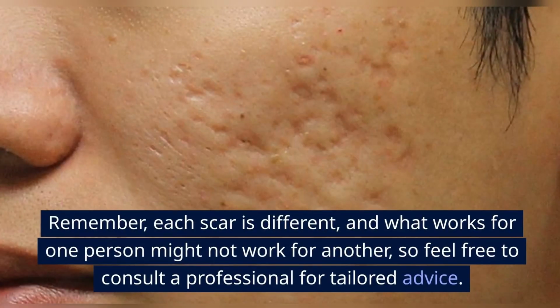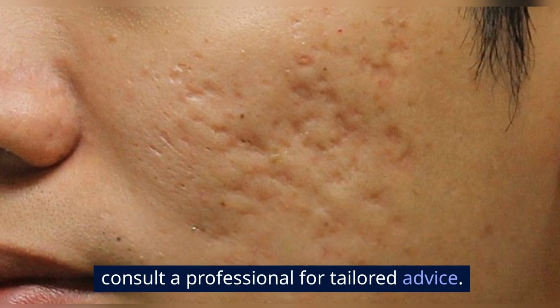Remember, each scar is different, and what works for one person might not work for another, so feel free to consult a professional for tailored advice.